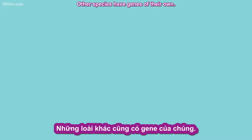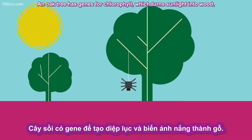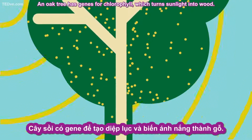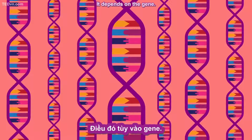Other species have genes of their own. A spider has genes for spider silk. An oak tree has genes for chlorophyll, which turns sunlight into wood. So where did all those genes come from? It depends on the gene.